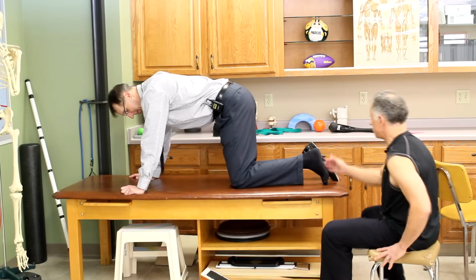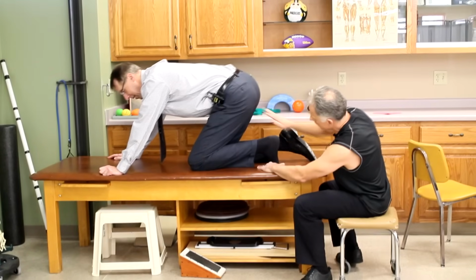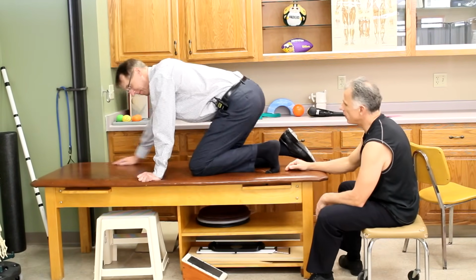This is just one way to stretch that plantar fascia. Curl your toes up like this, and now just go down, and you can put your butt to your ankle. That's actually a good way to stretch this, Brad. I've never tried this before. Are you getting a stretch? Oh, yeah. You can get fairly aggressive with it, can't you?